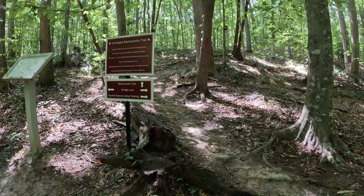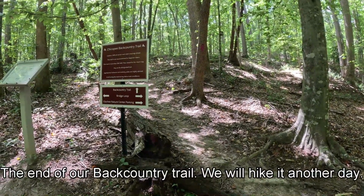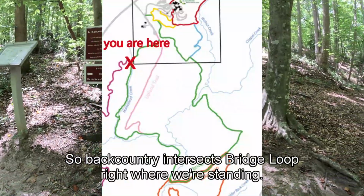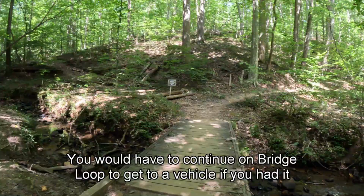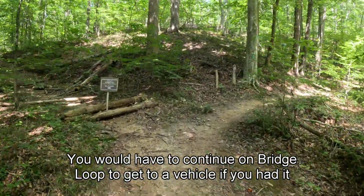The end of our backcountry trail. We will hike it another day. So backcountry intersects Bridge Loop right where we're standing. And you would have to continue on Bridge Loop to get to a vehicle if you had it on this side.